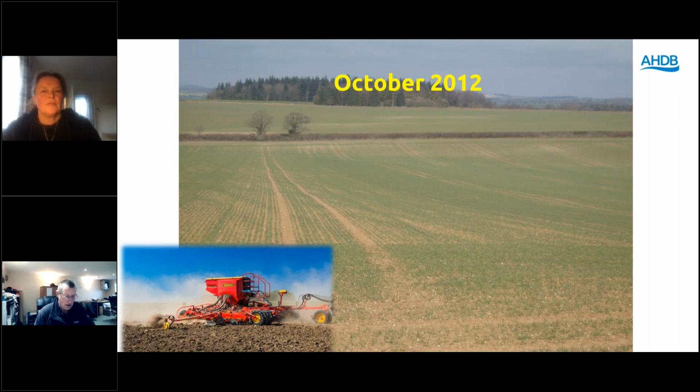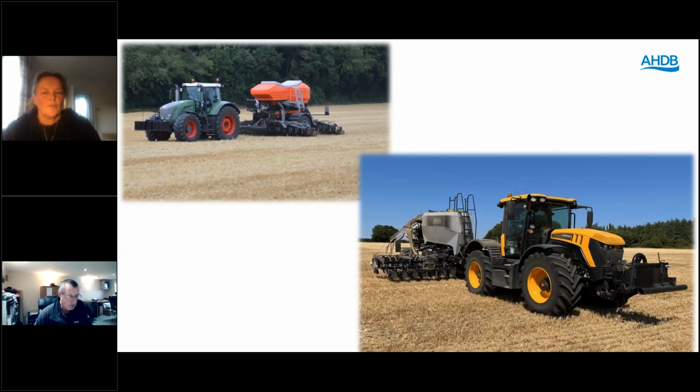So we can just stick the last slide up. We've gone from having a Vaderstad drill, to a cross lot drill for a number of years, from 2015 to 2020, and then from 2020 onwards we've had the Horizon drill. But again, with the disc drills we're minimizing our soil movement, and now we have to try and mitigate the effects of that minimal soil movement. So we'll hear how we've got on so far. Over to you. Thank you.